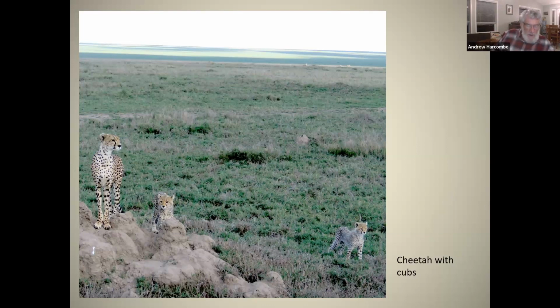Cheetahs are kind of interesting cats because they can't fully withdraw their claws like a house cat can. So the claws are always half out, and they tend to get worn down a certain amount.